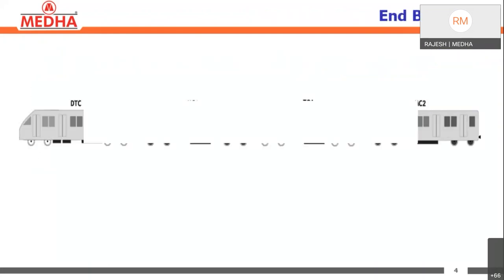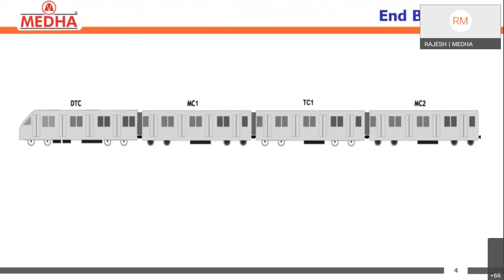And here we can see this end basic unit: DTC, MC1, TC1, MC2 — driving trailer coach, motor coach, trailer coach and motor coach. Here we can see every alternate coach is a motor coach, which means it is a 50% motoring concept. So out of 16 coaches, 8 coaches are motorized coaches.